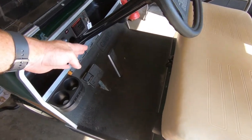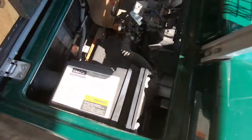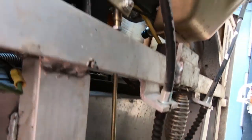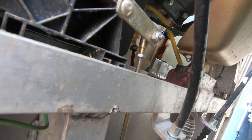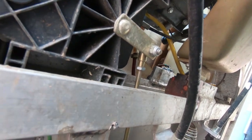The pedal here has an adjustment rod that goes from here to a black box, right there. I'll get under the cart so you guys can see exactly what I'm talking about. This rod that runs all the way to this black box and to the pedal, I took that off and adjusted it out as far as I possibly could without it being wobbly. There's a jam nut there. You just back it off, make that rod essentially longer, then you hook it back up.